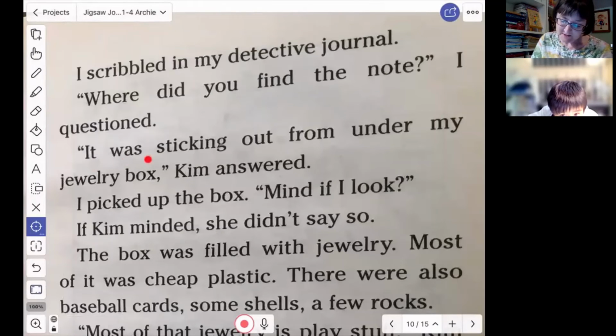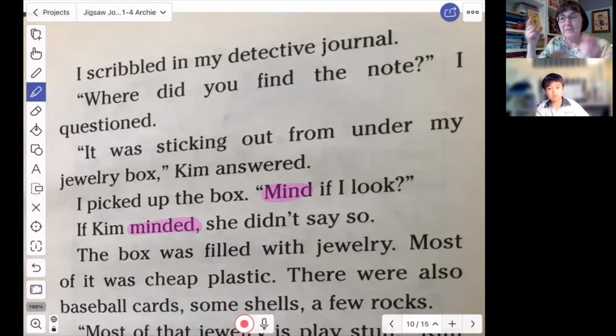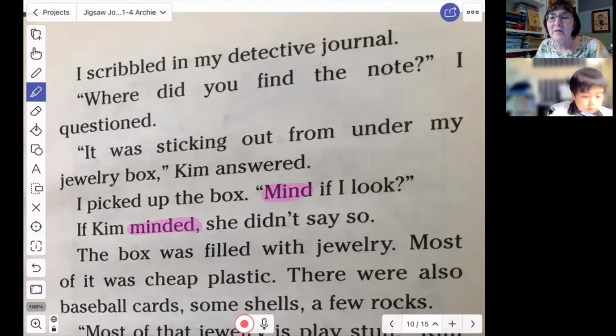And she says, it was sticking out from under my jewelry box, Kim answered. I picked up the box. Mind if I look? If Kim minded, she didn't say so. So here, do you see this word mind? Minded? Well, mind means our brain. It's a synonym for our brain, for the part of our body that does the thinking. But here they're using it as a verb.